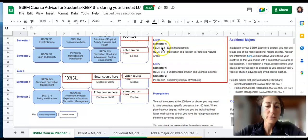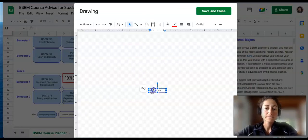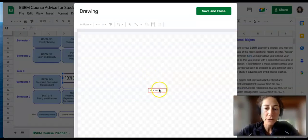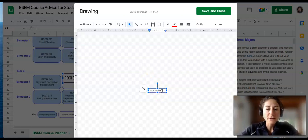And then 344 is going to be for the major, and you can even put event management behind it, and that will help you remember it's for the event management major. And then this one, you can say it's for BSRM. It's the easiest way to keep it clear.